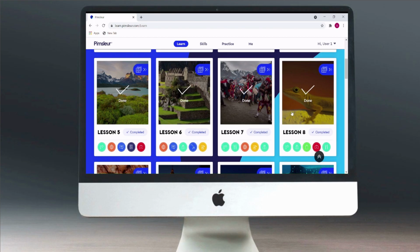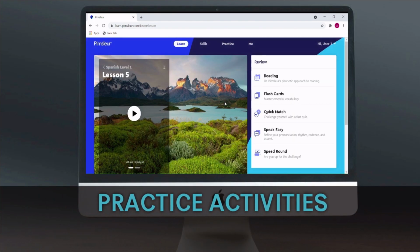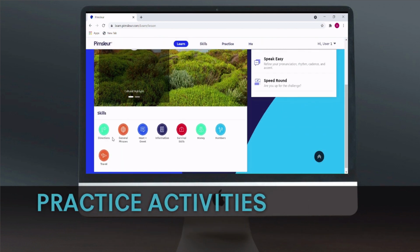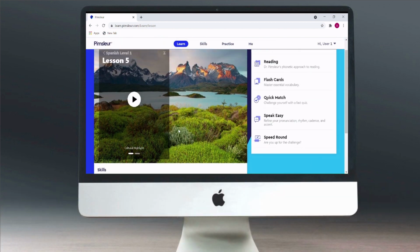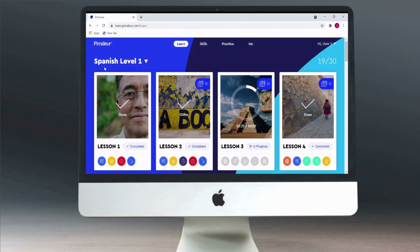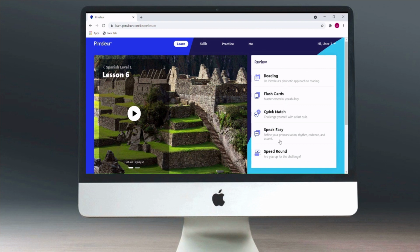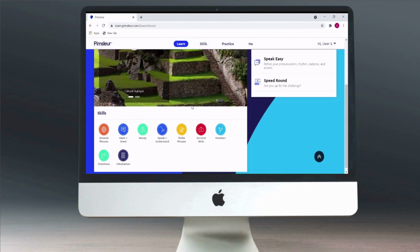Let's now take a look at the practice activities. These activities certainly aren't the main show in a Pimsleur course. They're simple, quick, and not required. You may enjoy the opportunity to actually see the language you are learning and find that, though basic, the exercises are engaging enough to keep you interested.